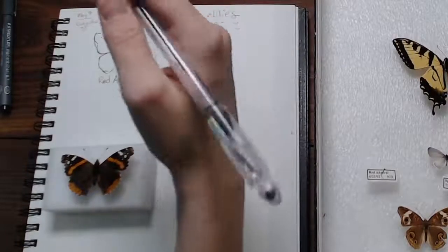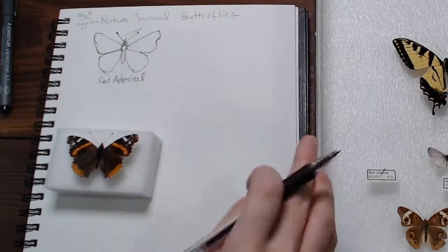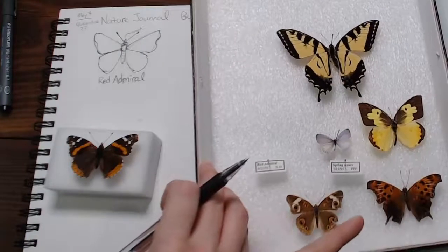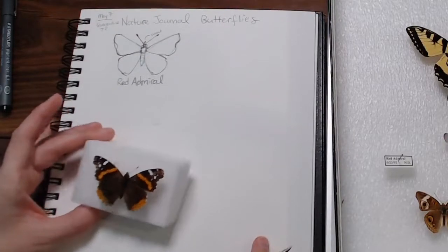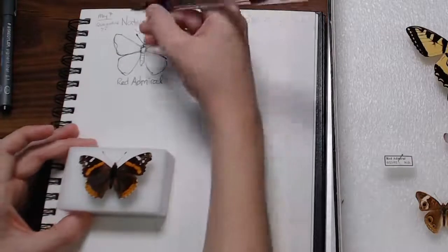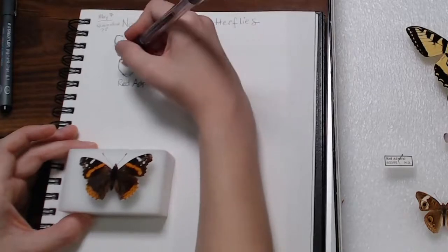Okay, so I think I also want to put these patterns in, because it's not quite as complex as some of these other butterflies, like this question mark over here that has so many spots and stuff. This seems really distinct. It's just red stripes that are pretty distinct, for lack of a better word. So let's do that. I'm not going to try and make it accurate. I just want to get the general idea of it.